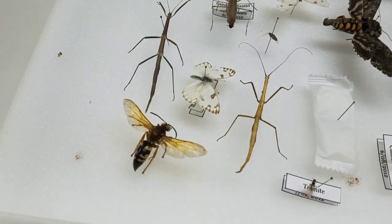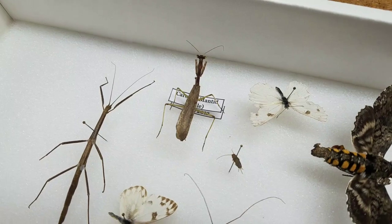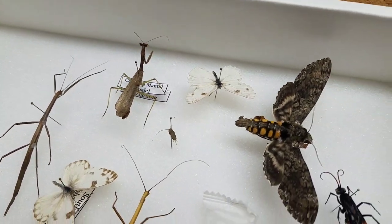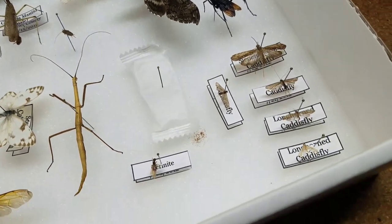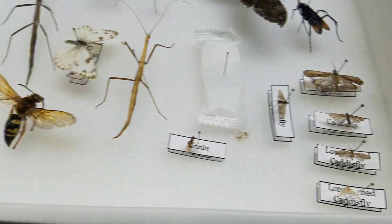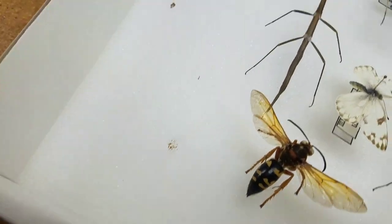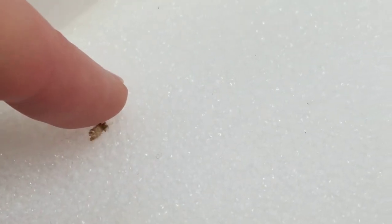So here is my random insects box. It's got some walking sticks, a praying mantis, a moth, a couple wasps, well, a bee and a wasp if I saw correctly. Here you will see the powder residue that is left over if the dermestid beetle larvae do get in your containers, and here's about how big they are. So you can see this is very tiny.